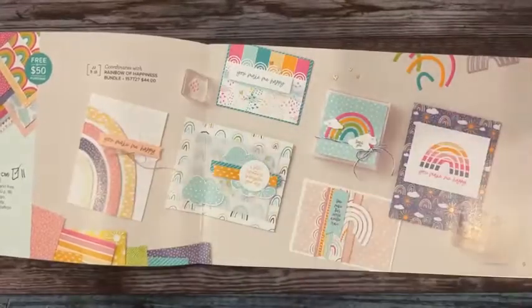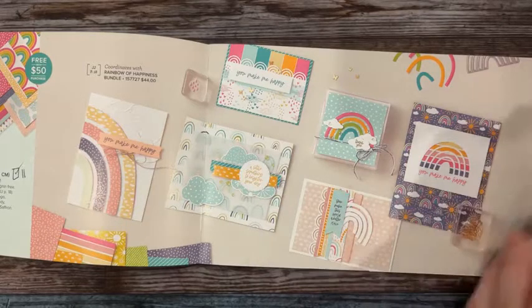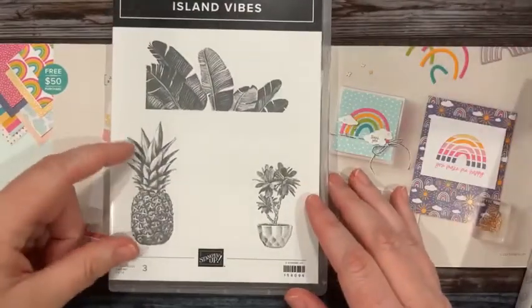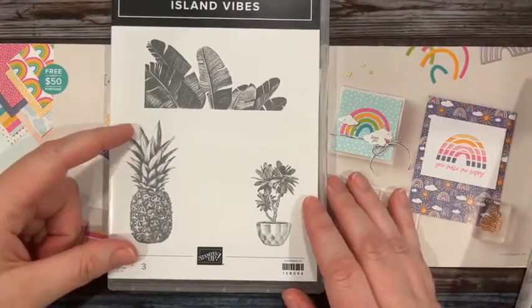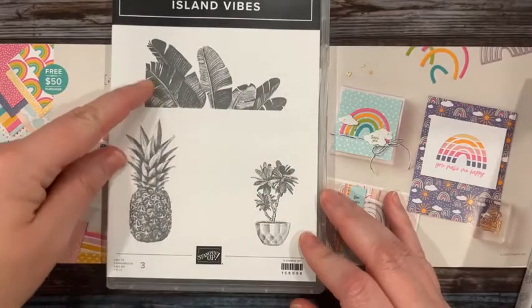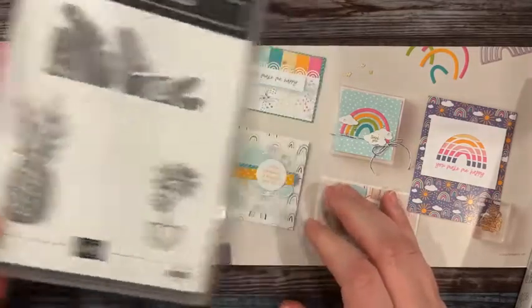And I have these. I should probably pull them out so you can see them. Oh dear. Oh, let's see. So you also get a better size comparison. So Island Vibes. I mean, that's a pretty big pineapple. It looks tiny in the catalog, but it's big. Those are like photorealistic leaves. This is like a photorealistic plant. So that's Island Vibes.